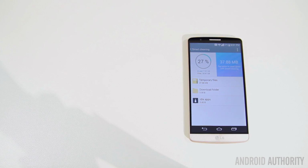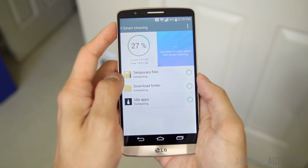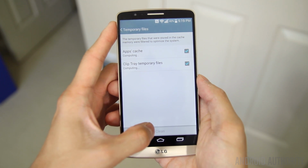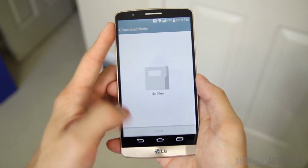Next up is Smart Cleaning, and typically with most Android phones you have to download a third-party cleaning application, but with the LG G3 it's built directly into the settings. And with Smart Cleaning, it'll get rid of any temporary or downloaded files you have on your phone. It'll also detect any applications that you haven't used in a long time, and you can go through and uninstall them all at once. So it's very quick and easy, a lot faster than individually uninstalling each app one by one.